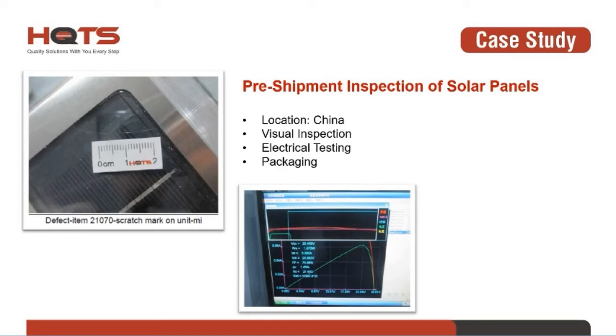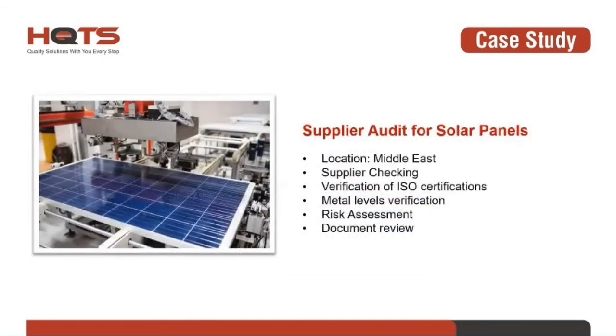Our final case study today is based on a supplier audit for solar panels, which we provided for a client in the Middle East. This included going to the factory where the solar panels were actually manufactured, then providing an audit in which we inspected the legal and technical conditions of the factory to ensure that they were adequate and fitting in with the client's requirements.